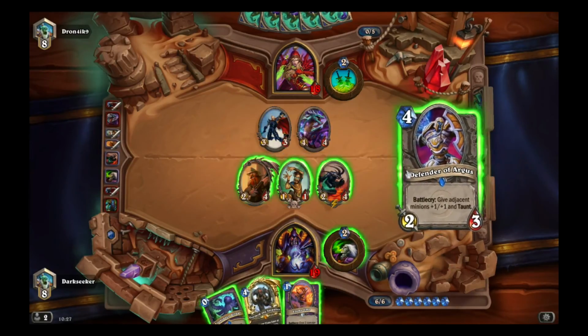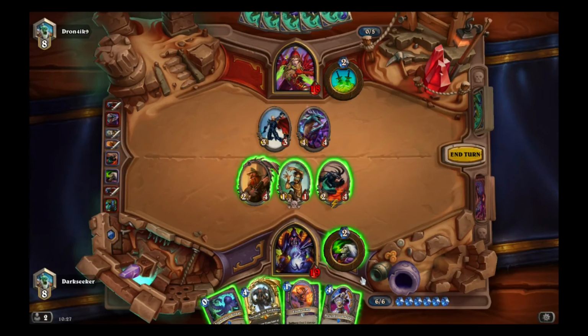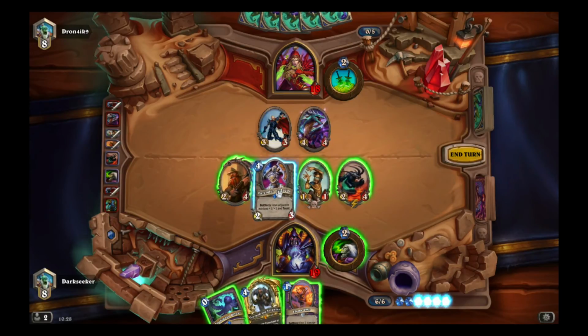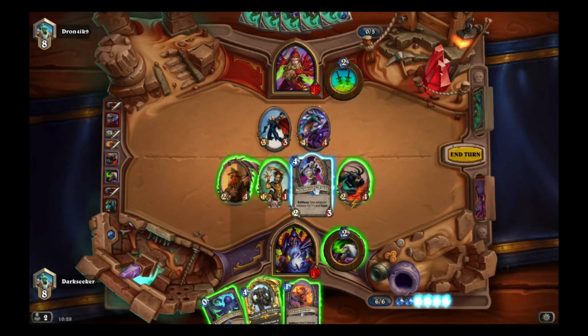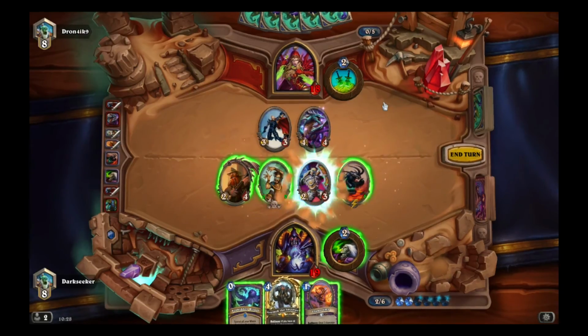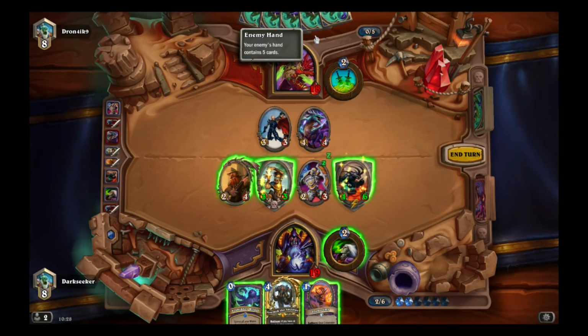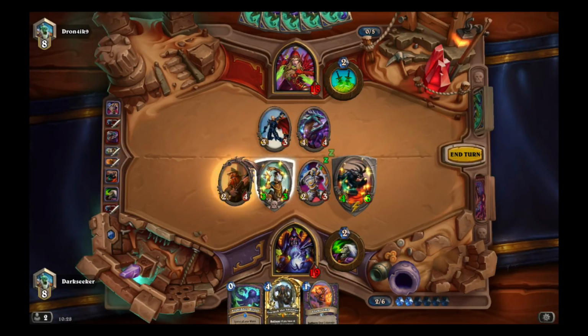Why would you do that? Especially with Defender of Argus. Wow, okay. Now what do we Defender here? Do I want to protect my Brann? I mean, Defender on Brann is really good because of Brann's 4 health. So do I want to do it like this? Or do I want to do it like this? Defender on the Imp Gang Boss. That's pretty good. Because now I get a direct trade into the 3/3 with my Possessed Villager and a happy trade with his Azure Drake and my Imp Gang.